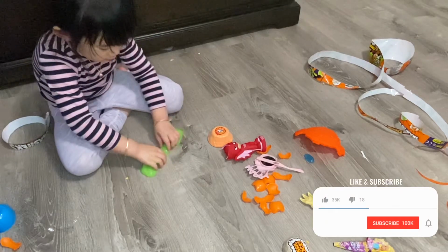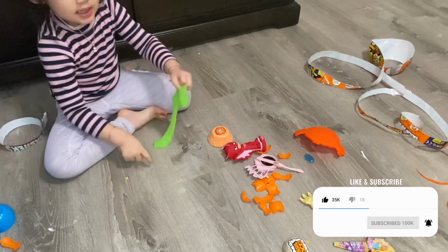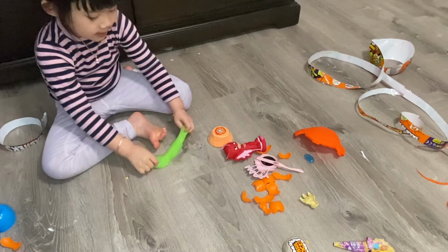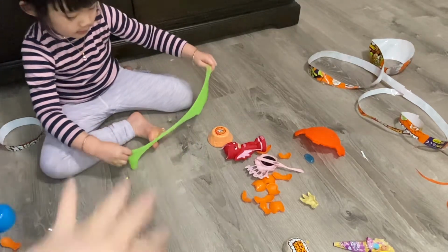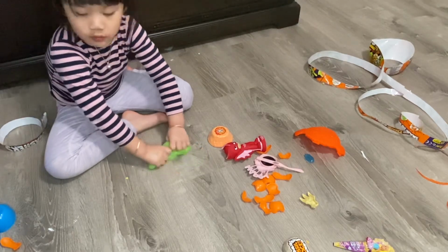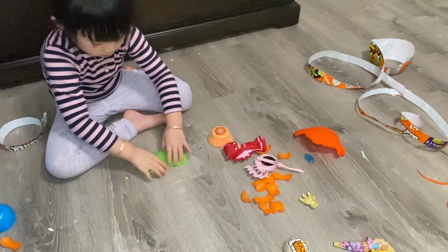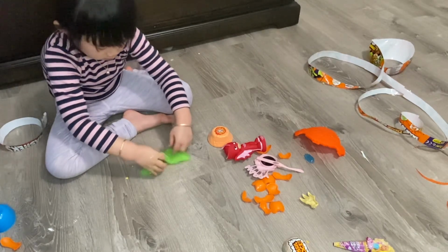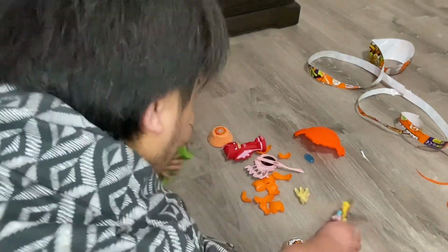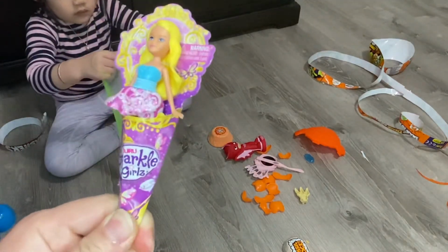Okay, so what do we have today? I got my Peppa Pig play song. What do you have here? You have a broken happy birthday glass. Dad, what did you do? No, I did not break it. I think it just dropped and it broke by itself. And see how? This American sparkle girls.